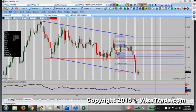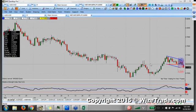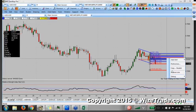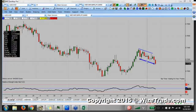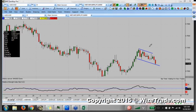Okay. Now, I've had you guys asking me, is the Aussie dollar in a flag pattern? What's wrong with the flag pattern now? What's your answer? Yeah, the flag is greater than 50% of the distance of the pole, okay? So, it's not a flag, right? Not a flag.